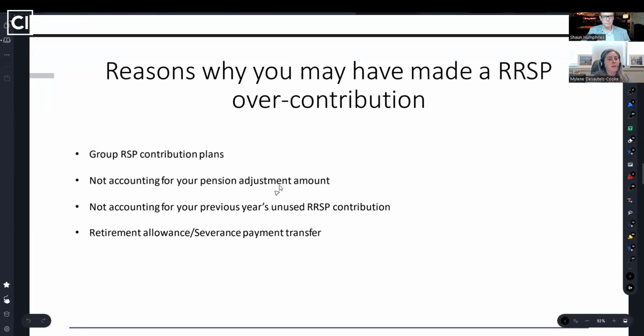Same thing with the pension adjustment amount. So if you're part of a defined benefit pension, there is an amount that will reduce your RSP room available, and that's your pension adjustment amount. So again, important to take a look at your notice of assessment to see what your RSP available room is.